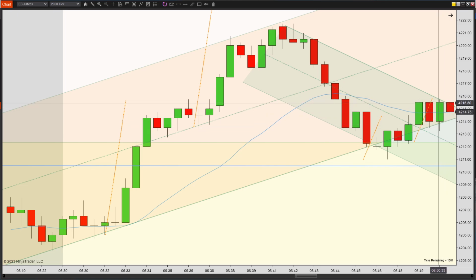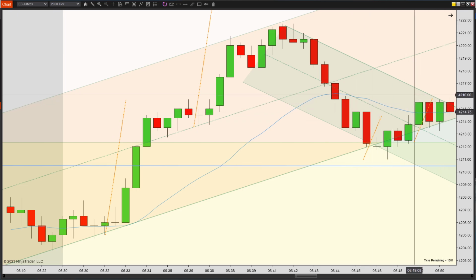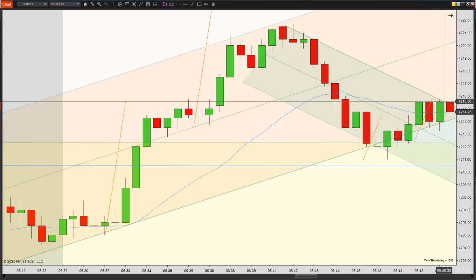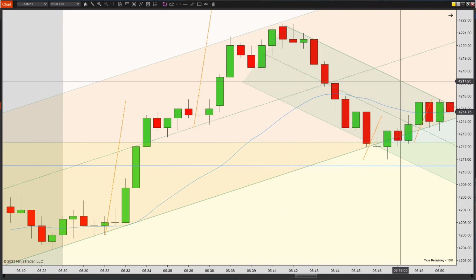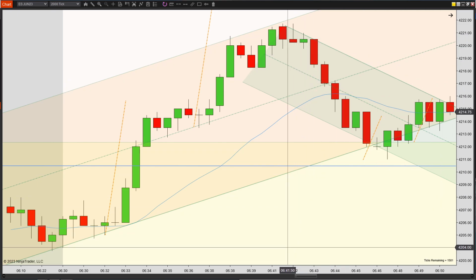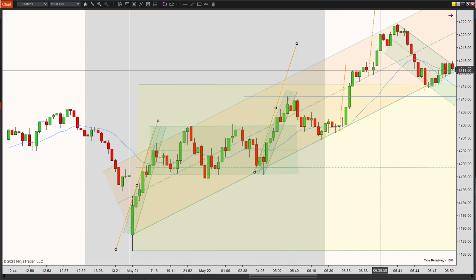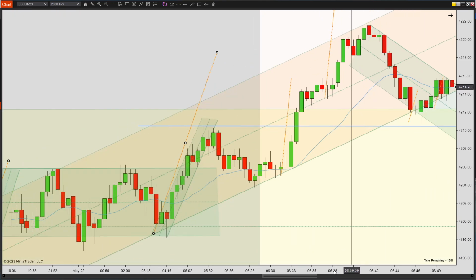So if you waited for this one to close, you would have gotten an entry here thinking that the EMA is supporting, but you have a potential resistance here now. Although there's only two touches here, you can't really trust that this is going to be some kind of resistance compared to the very bullish uptrend contained in this orangey looking channel up.